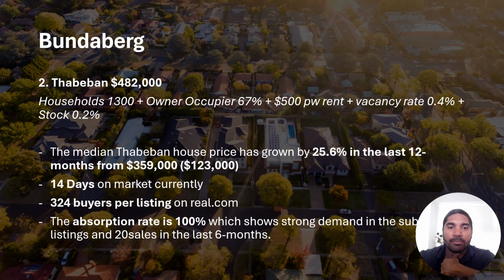And I think that really comes back to the lack of stock. As you can see, there's 0.2%. And if you look at the listing velocity, there haven't been many listings and many sales in the last 6 months. You can see there's been a total of 20 listings and a total of 20 sales in the last 6 months, which has resulted in an absorption rate there of 100%.